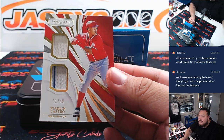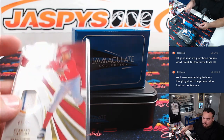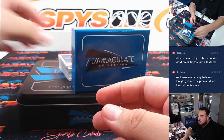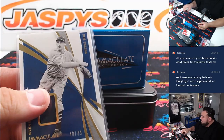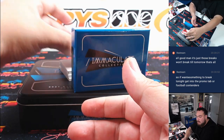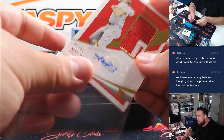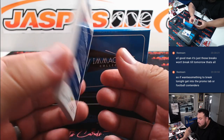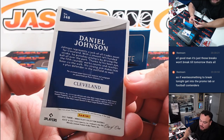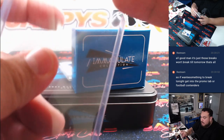Alright, here we go, next one. Starlin Castro for Washington. Runner Brian K. Then we have a Bob Feller for Cleveland to 49. Cleveland, going to Kev. And very nice, what an Alec Bohm rookie patch autograph. Sucks that he's a sticker, but 8 out of 99, beautiful patch in there too. For the Phillies, Brian K. That's sweet. And then we have a printing plate for Cleveland, Daniel Johnson, sorry. Guardians going to Kev. There you go, man.